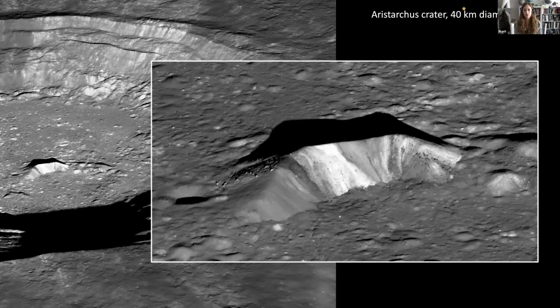From the chat box, Jeff Plate says possible hotspots from convection cells in the early mantle when the lithosphere was thin as a cause of the intrusive volcanism, I guess. Yeah, certainly. The question is how do you get these weird compositions that are so silica rich? You have to have had some kind of differentiating, concentrating of these elements within the magma body.